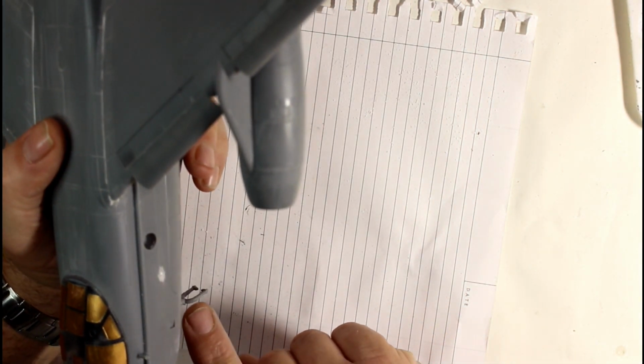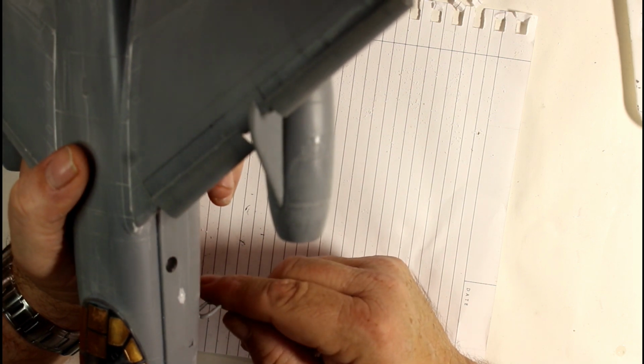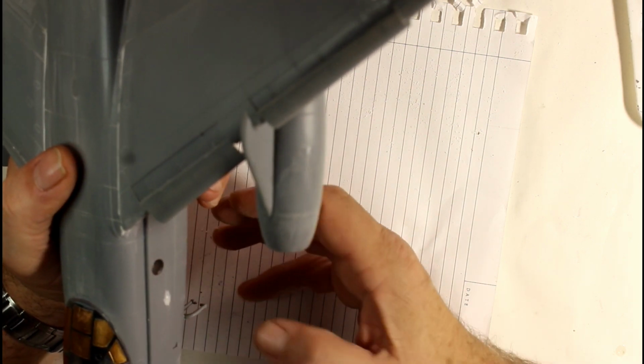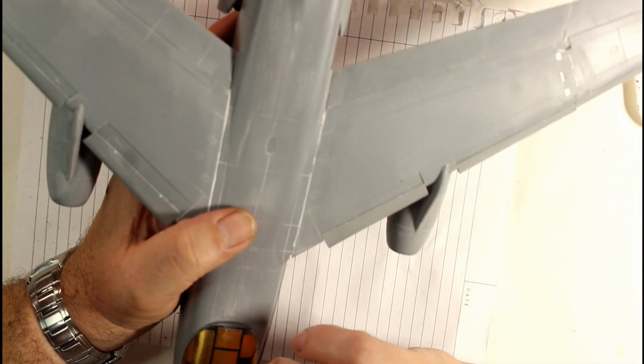There you go, you can just see it there. There's the nose landing gear. I've already got that up underneath there, but it's really sturdy the way that's stuck in there, and it's not in a place I normally grab the airframe, so it's not going to matter too much.